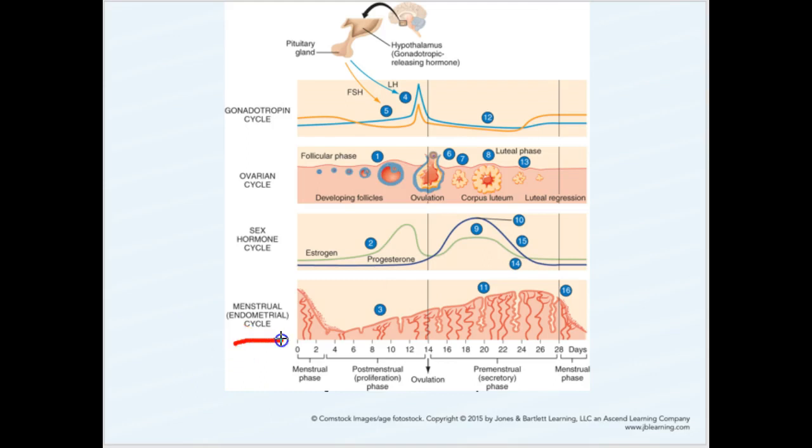The next step that I'd like to go through to make it fairly easy is the menstrual cycle. Here's your menstrual phase where you have your menses. The proliferation phase is when that lining is growing, and at day 14 is ovulation. Premenstrual, they say, is the secretory phase. I think that's confusing, I won't ever ask you that. I would just say premenstrual, because secretory sounds like it's secreting, right? And then the menstrual phase. You can see how nice and thick this represents the endometrial lining, how thick that gets. That way, if we ovulate, the blastocyst, the developing baby, can embed itself into the maternal uterine lining.